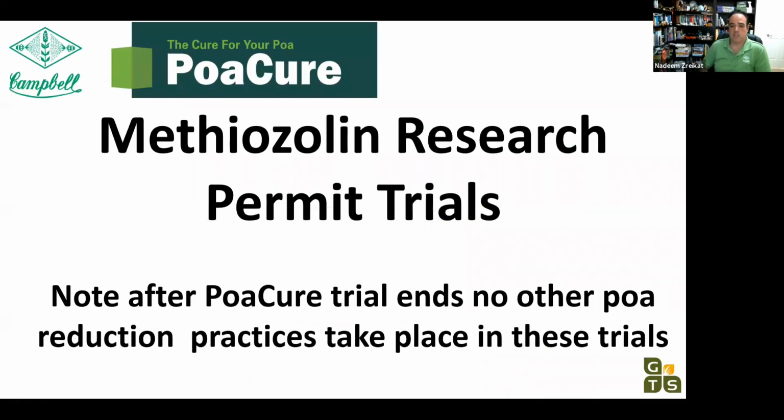So these are the research permit trials. When we took over methylazolone for Australia, we inherited a research permit which allowed certain golf courses, certain facilities to use this product in small areas. So it wasn't a huge amount they could do, but we could actually trial this product under different scenarios, different greens, different locations, different weather patterns. So there's quite a lot of different things we did do.